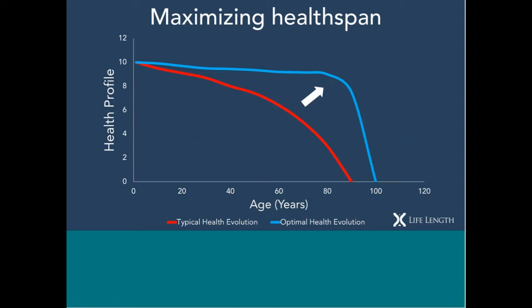But what we really want is this blue line. This is the potential for every one of us, which is to maintain our health as much as possible, to have some, of course, inexorable decline, but as little as possible, and to push out lifespan to, say, 100 years, but really maintaining health span. So all that area between the two graphs, if you will, is greater quality of life. And that's greater quality of life in every way, physical and mental. The ability to do more things, to be more active, to be more involved, and that's really what we want. And that's possible if we can slow the aging process.